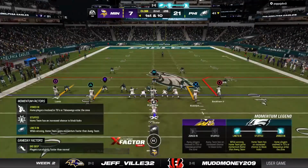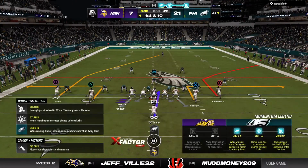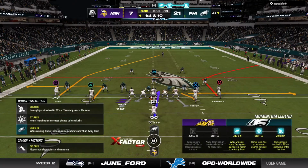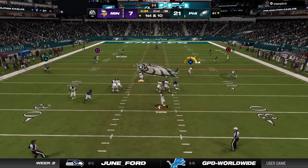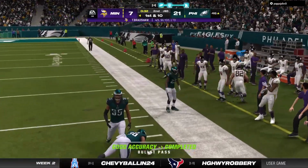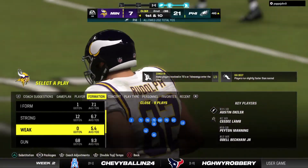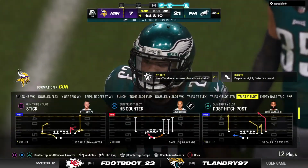Good starting field position for the Vikings as they have it 1st and 10 at the 41-yard line. Looking to throw. Bradshaw. Little pitch and catch here to Rudolph. They'll take this to the other side of midfield before going out of bounds. Give him 13 yards on the opening play of the drive and also give him a first down.